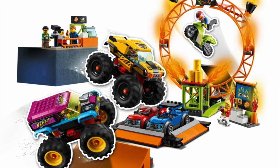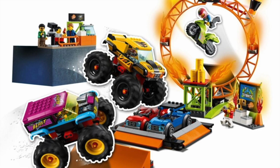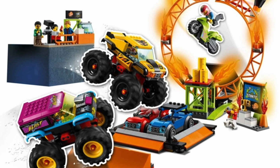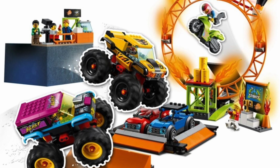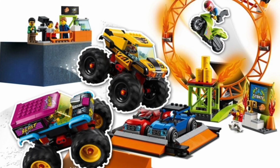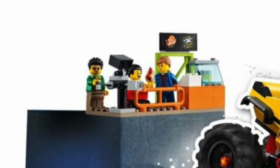This is the largest set in the wave at 668 parts. Also the most expensive set at €89.99. And there's 2 monster trucks, motorcycles, some demolition cars that are getting sacrificed to the monster trucks. There's a decent amount going on in this set. There's some minifigures over here having a grand old time just watching it.